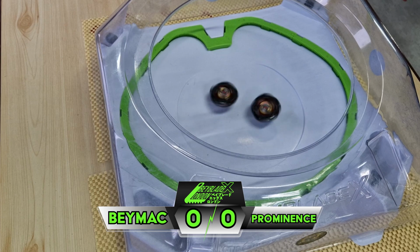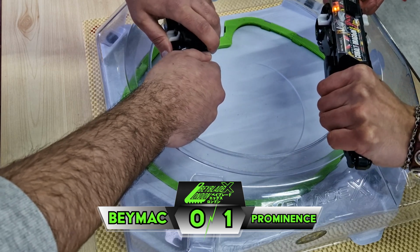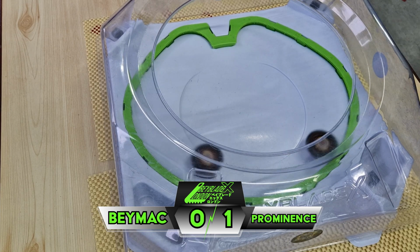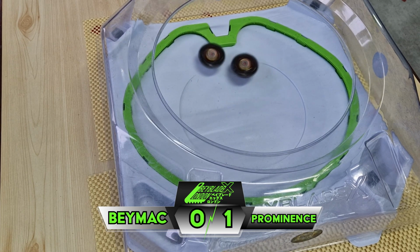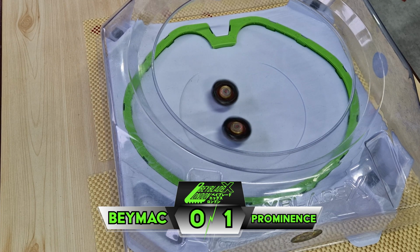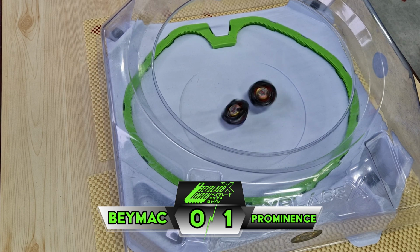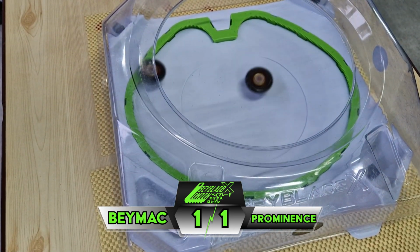These Dragoon mirror matches, as I said before, they can take a bit of time if you don't burst or extreme. But Harry takes the first match. Some big hits, wild movements in the second one. They were literally just floating around the stadium. It was really cool to see, to be honest. But I take the second one, so 1-1.